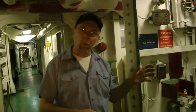In 1983, they had a very, very bad fire in one of the machinery rooms. We lost 6 guys. The spirit of the sailors, though, they actually rebuilt that engine room underway, got back onto full power, and continued their mission.